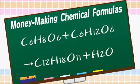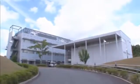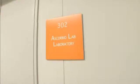This is completely over our heads. This equation actually represents something that most of us are familiar with, and it's making money. The person who came up with this is in Okayama Prefecture in this building. Seeing the sign for Ascor Biolab, we enter the room.